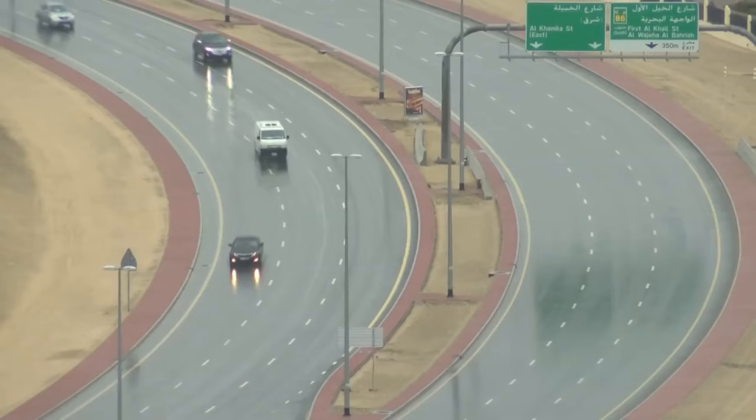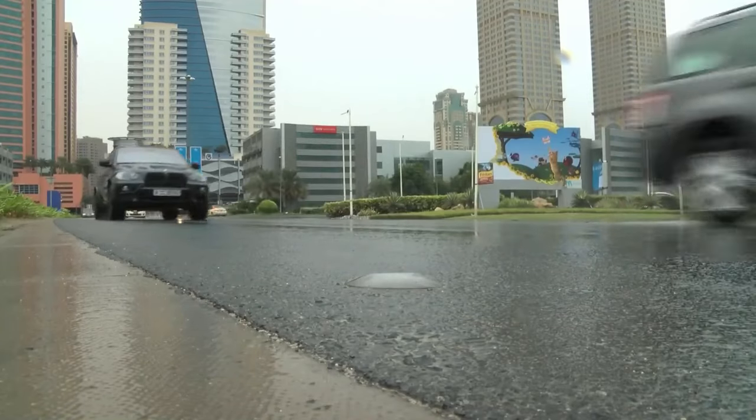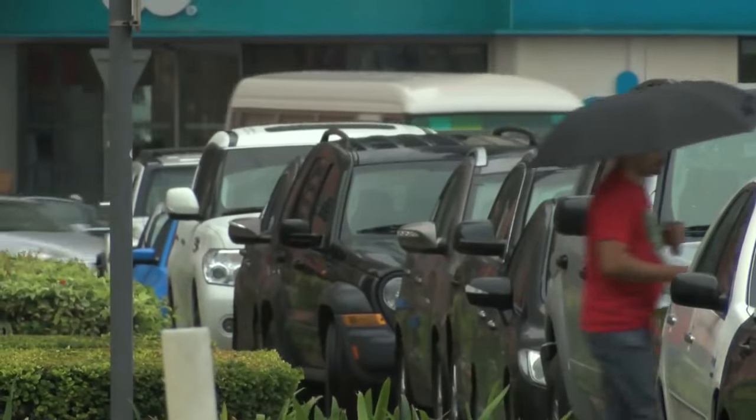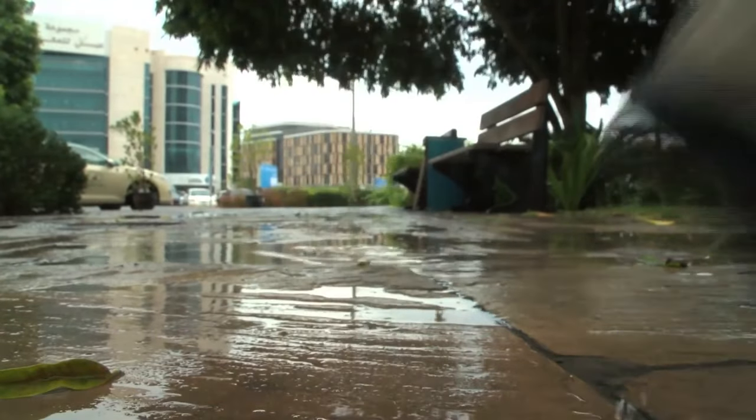Do we have the water reservoirs? Do we have the water distribution systems? So questions over cost effectiveness. But in a part of the world where rain events are few and far between, for some, a chance to splash in the puddles is simply priceless.